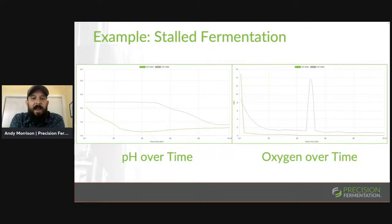Looking at the oxygen graph starts to give us some insight. You can see how on the healthy chart there, oxygen dropped rapidly from a very high point. On the gray graph, that oxygen just depleted a little bit more slowly and became more asymptotic as it approached that low end there.